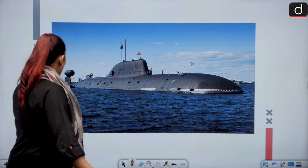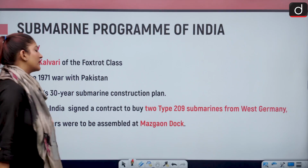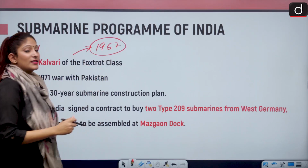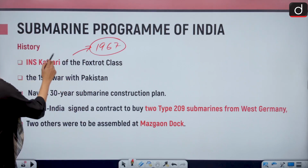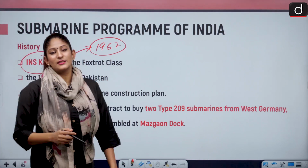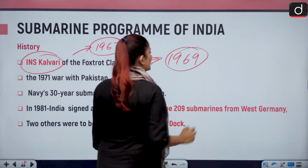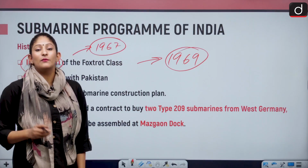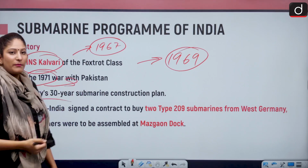Okay. So if we talk about the history with respect to the submarine program of India, as you can see, we have covered it point wise. It was for the first time ever in 1967 that India got its first ever submarine of the Foxtrot class from erstwhile USSR Russia, that was INS Kalvari. And till the year 1969, India had 4 of them, of the Foxtrot class itself. In the War of 1971, the submarines were baptized, used in action.